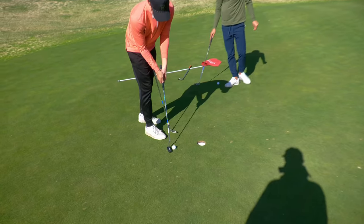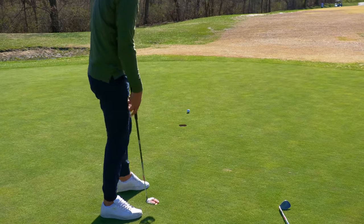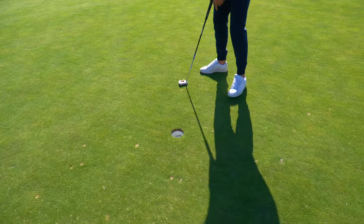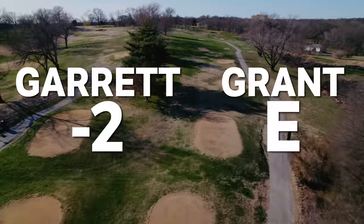Nice. Two under, so the round is still at our fingertips. That's good. Right through the break. Not a good bogey, guys. That's trying to get cute from the fairway. And when you get cute sometimes, you just don't look that cute.